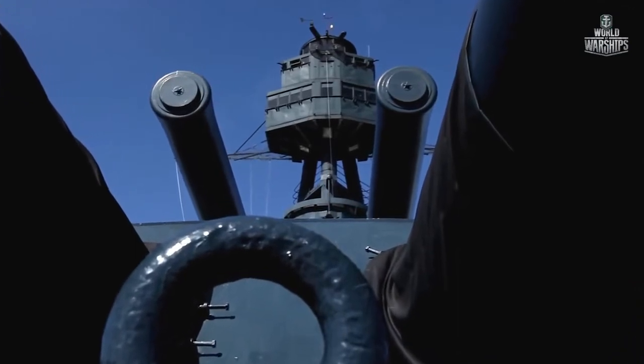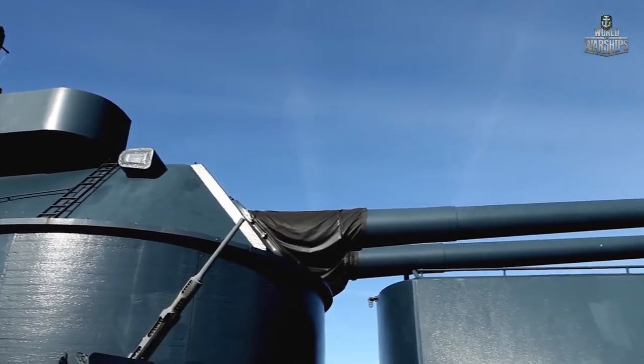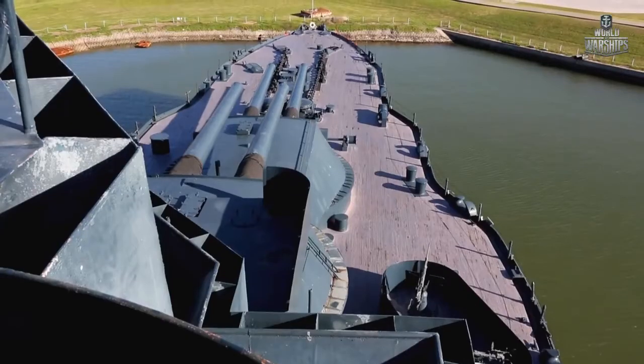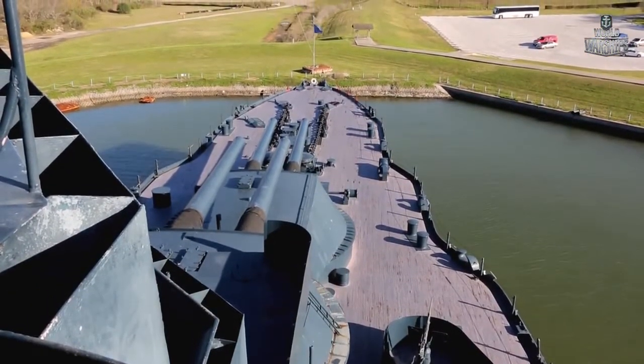And then she had armor to match. She was able to unleash a large volley, a 14-inch volley of 10 guns, and take that same punch back with her armor. At the time of its build, the strongest warship on the face of the planet.